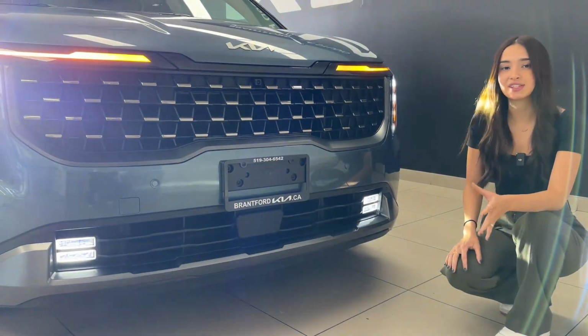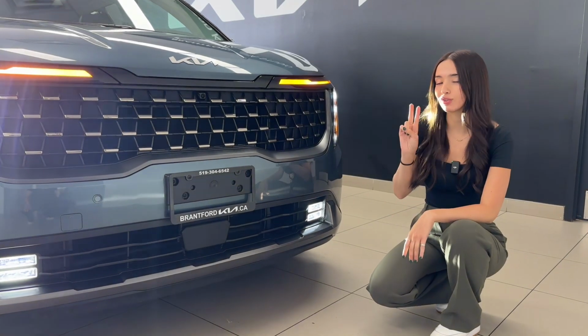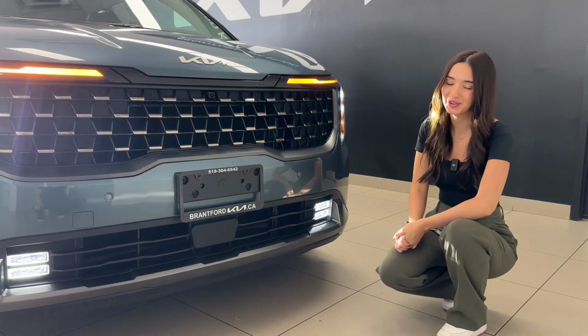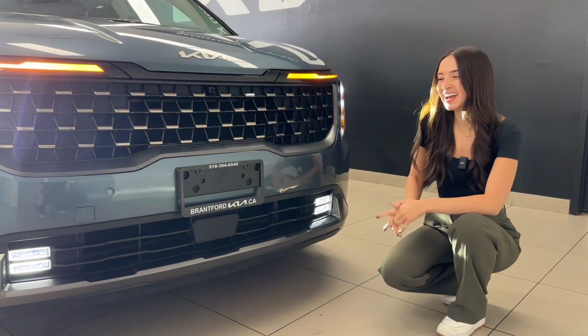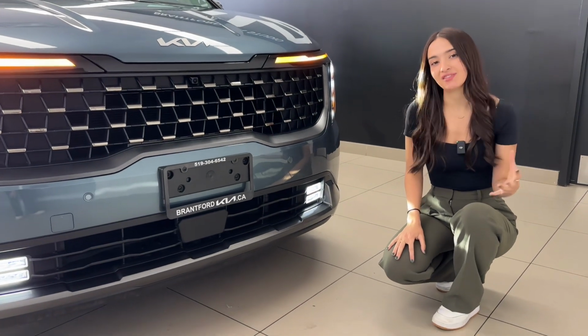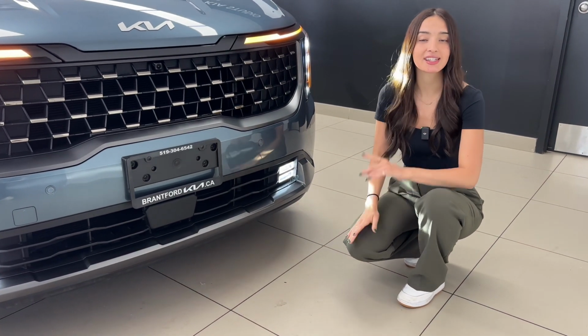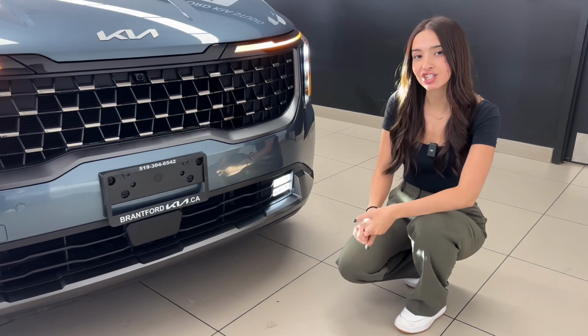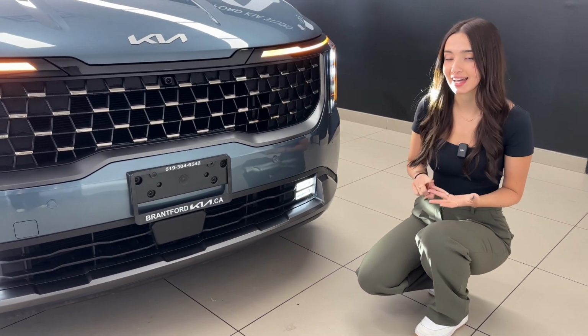And when it comes to safety, we have some functions that we've never had before in the Carnival, like forward collision avoidance level 2 and highway drive assist level 2. You may be hearing me say that and think, Gabby, what could that possibly be? And the answer is it's advancements of the safety functions you've loved from the past generation. We now have things like evasive steering assistance, machine learning, and automated lane changes, all while still housing things like a forward collision avoidance that warns you of pedestrians and cyclists.